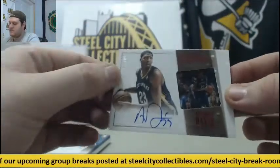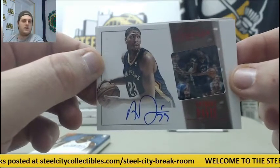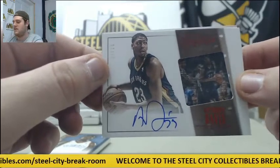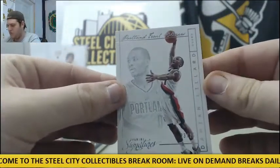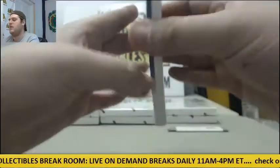Ooh, nice hit right here. 7-10 for the Pelicans, Anthony Davis. Who is New Orleans? 7-10, Anthony Davis. Nice hit for the Pellies right there. For the Blazers, 23-25, Dame Lillard.